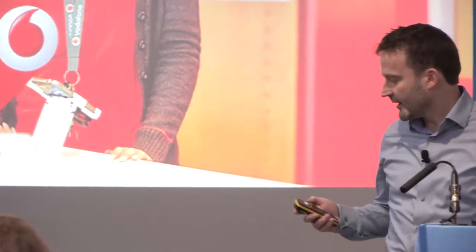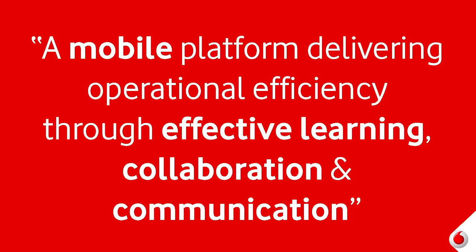Just before going any further, can I have a quick show of hands of who's heard of Fuse? And is anyone actively using it? Okay, that's really useful because Fuse is used in a number of different ways. Different organisations use it differently. From Vodafone's perspective, we're using it very specifically as a mobile-first platform, and we're using it to drive operational efficiency using a combination of learning, collaboration, and communication.